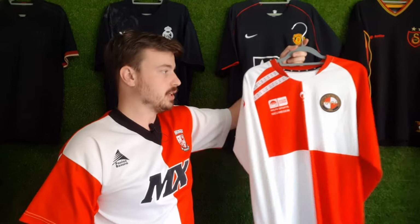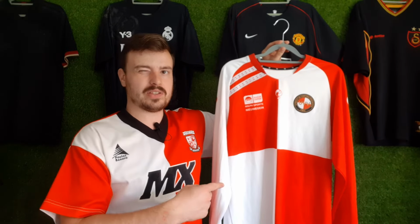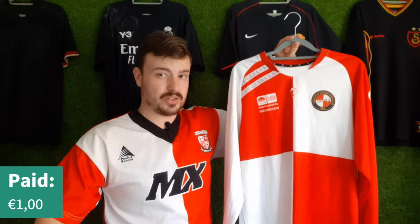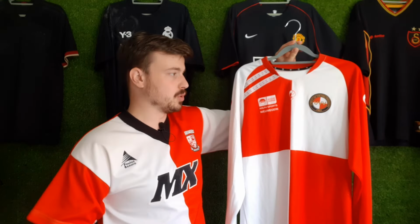Nothing special really. I think I will sell this for very cheap. I picked this up because I wanted kind of to cover for another shirt. I paid 1 euro for it. I paid 1 euro for the other shirt as well. And I kind of wanted to cover with that one because I think that is very valuable. So I kind of snuck this one into the deal.